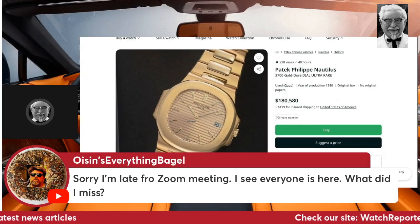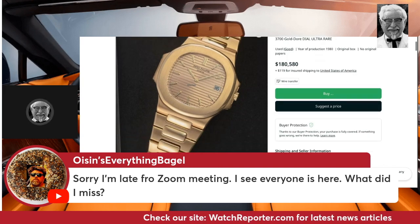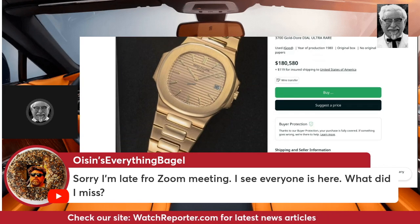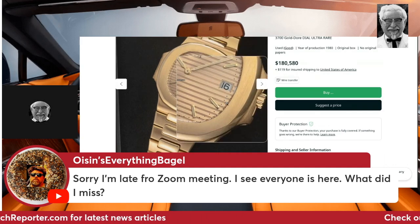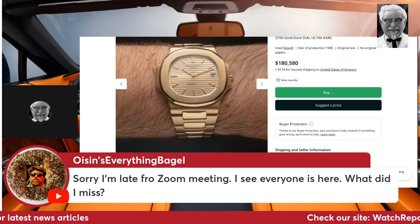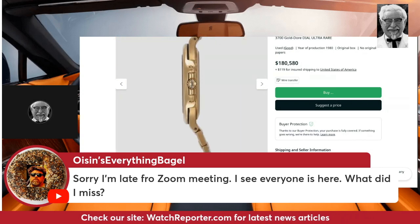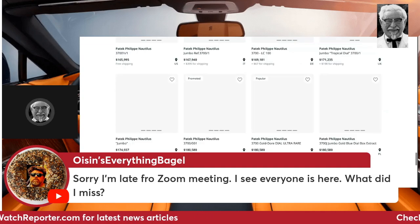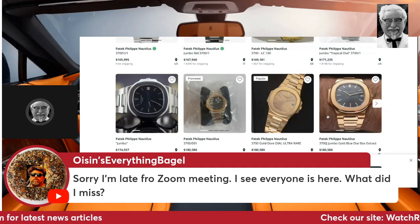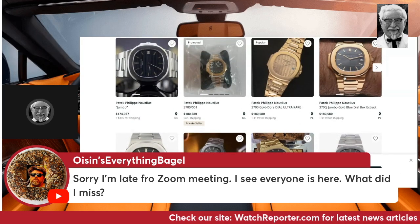Okay, so here we go. This is the Brad Pitt watch. 180 large. That's really the cheapest price on Chrono. 180,000 for solid yellow gold. And it's a really nice feel on the wrist, the jumbo, that big flat kind of head. It's very thin. It looks great. It really does look great.